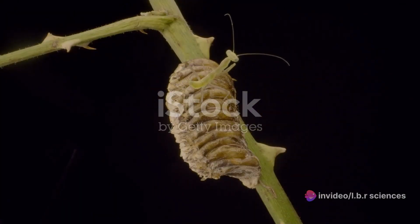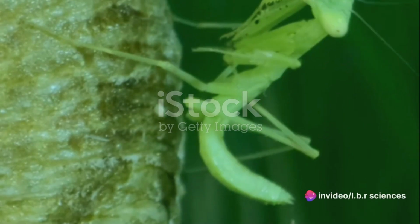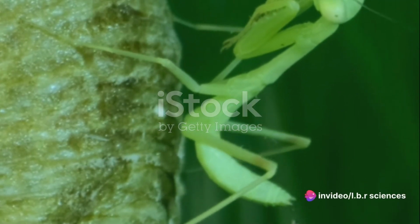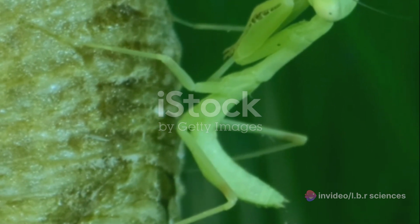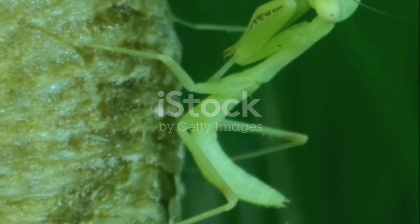The mantis embryo is undergoing metamorphosis, developing the distinctive features that make the praying mantis such a fascinating creature. Imagine, within each tiny sphere, a mantis is being formed, equipped with powerful forelegs, a triangular head, and the sharp vision necessary for its predatory lifestyle.